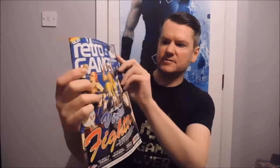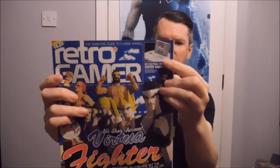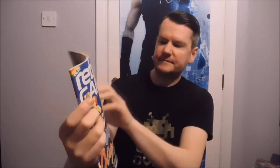I picked up, this is September's 2017, the Virtua Fighter retro game magazine. And you can see at the top of the corner you've got the Super Game Boy adapter for the Super Nintendo that allows you to play Game Boy games. Fortunately I don't have one of those yet, but I plan to get one. And you probably noticed on my Instagram with that magazine I posted up the two Virtua Fighter games for the Sega Saturn.